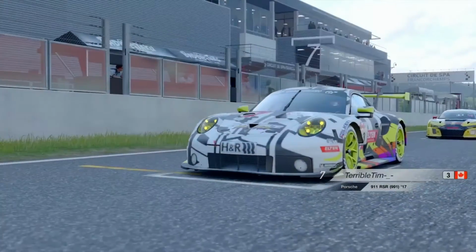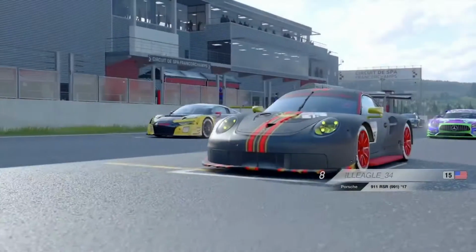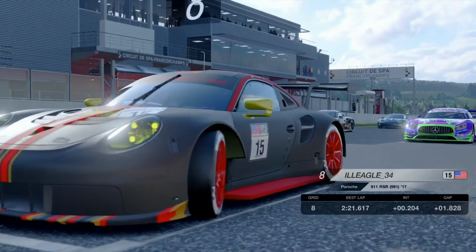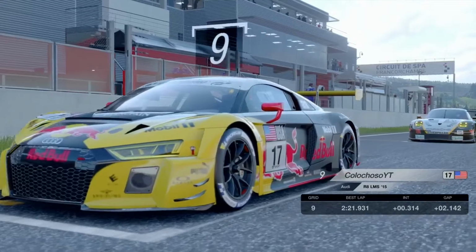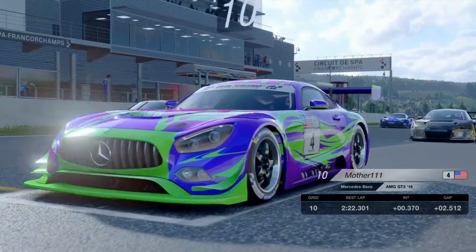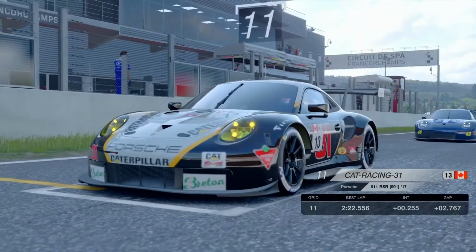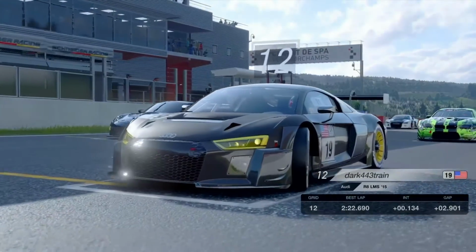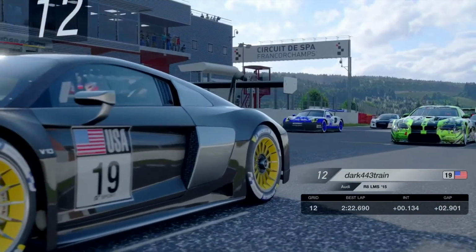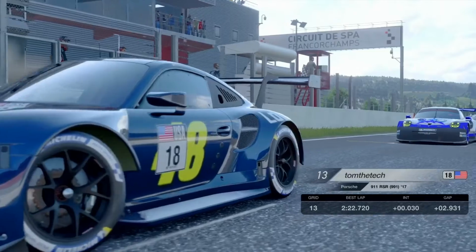and we have Nook 2021 in 6th place in the Mercedes-Benz AMG GT3. Terrible Tim is starting out in 7th place, and Illegal 34 is now ready to roll. Next up we have Colo Hoshos YT in 9th place in the Audi R8, and Mutter 111 in 10th place in the Mercedes-Benz AMG GT3. Cat Racing 31 takes position number 11, and Dark 443 Train is starting out in position number 12. Tom the Tech is in position number 13.